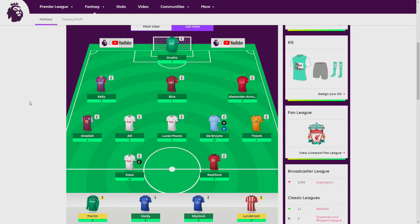And then Rashford, that stoppage time goal that saved a lot of people, especially those who captained Rashford. But I really was happy to own him. I did get a better green arrow. I think that's just because he was captained by so few people.